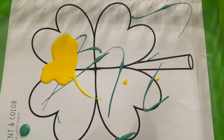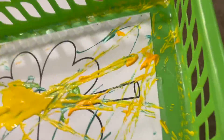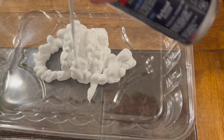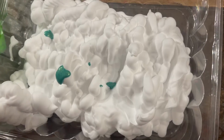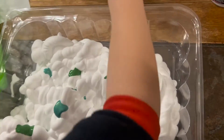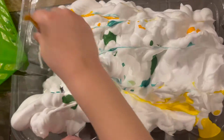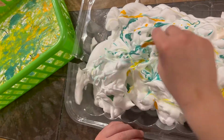This first one, you put some marbles in paint and put it right on the shamrock, and the kids get to roll it around. It creates this cool little pattern. The second one is spraying shaving cream. I use this plastic tray that I could easily wash out to use again. And then I let my kids decide on some colors. You just kind of spray throughout. Then we took the back end of a paintbrush and pulled it through, kind of creating this marbleized look in the shaving cream.